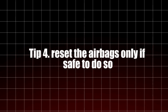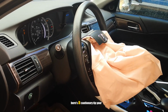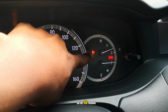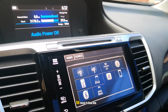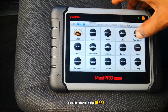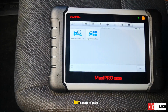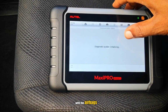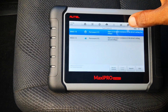Tip number 4, reset the airbags, only if safe to do so. Here's a cautionary tip, your airbags. If the airbag light is on for no reason, don't panic. It could just be a faulty sensor. To reset it, find the reset button under the dash near the steering wheel. Press it, and boom, your airbag system is reset. But be sure to check your car's manual first. If there's a real issue with the airbags, don't reset them yourself. Safety first.